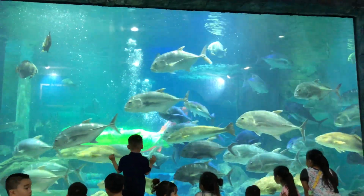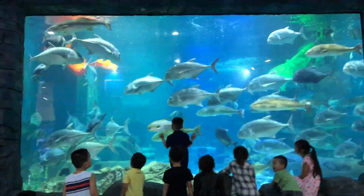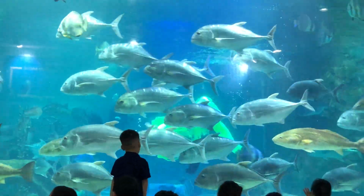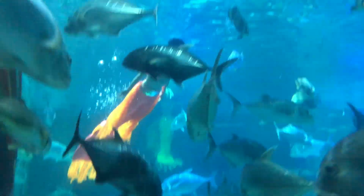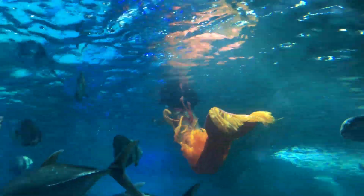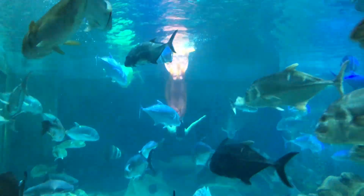Have you heard of the movie Mako Mermaids? It's a movie about three mermaids who are rescuing. And also, these mermaids look very fun and good and nice. They look nice. They are good swimmers. And they are very, very graceful too.